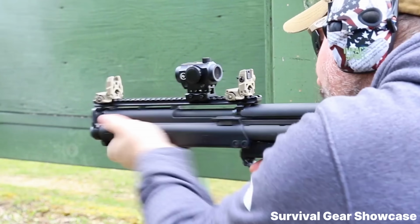Mossberg 590R. Next up, the Mossberg 590R, a 12-gauge pump action that takes the legendary 590 platform and cranks it up for modern defense. This shotgun sports an 18.5-inch barrel with a 3-inch chamber, ready for anything from buckshot to slugs. Instead of a basic bead sight, it's got Magpul EMBUS sights and a Picatinny rail for optics. The AccuChoke barrel comes with a cylinder choke tube, but you can swap it for tighter patterns if needed.